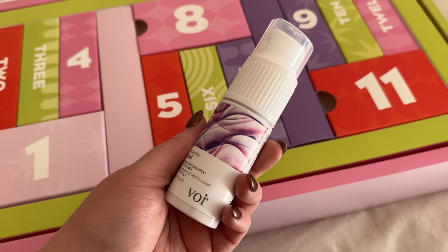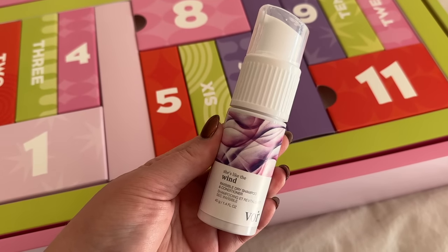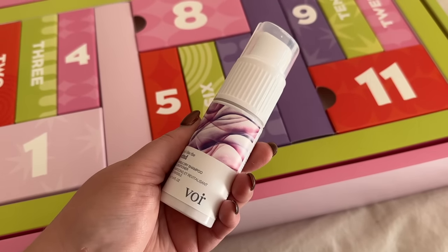Moving on to 19. This is a brand I don't know if I've ever tried. It's from Vor, and it's the She's Like the Wind Invisible Dry Shampoo and Conditioner. It looks like it's a powder. I'm gonna open it up.